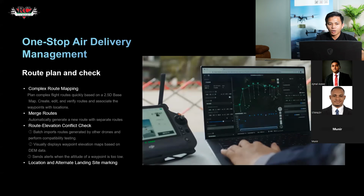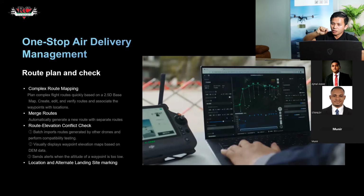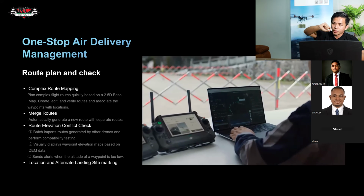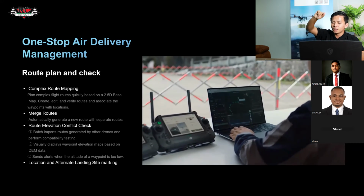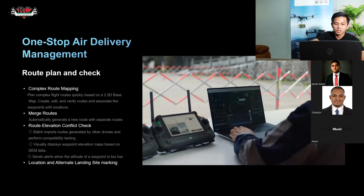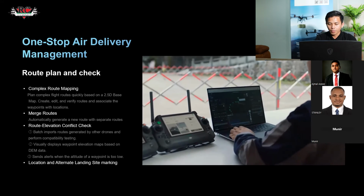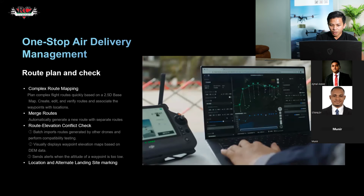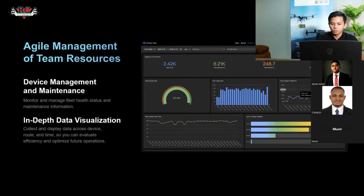Why we call it one-stop delivery management is, as you see here, you can make the drop-off points, or when you do the pre-flight check and feel it is not safe, you can make the altitudes higher, or make it point by point higher and safe for you, and optimize the flight routes. Also you can check location and alternative landing site marking, so you can do all the planning before you take off.